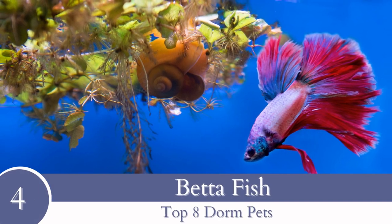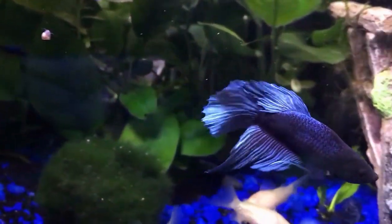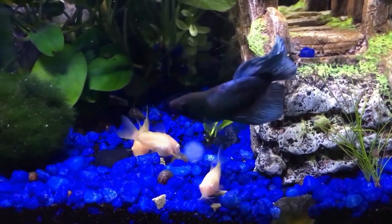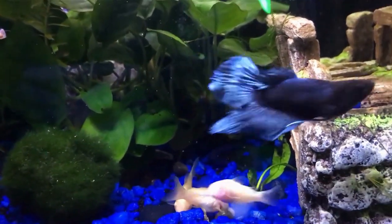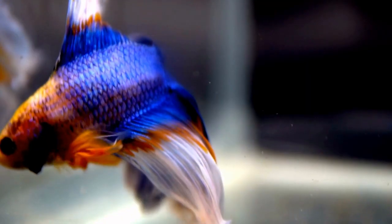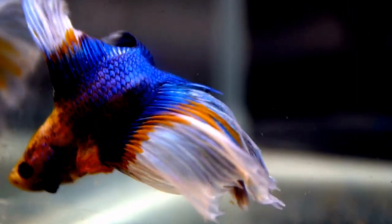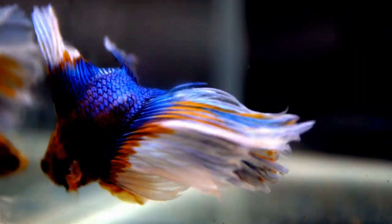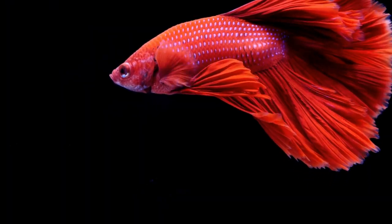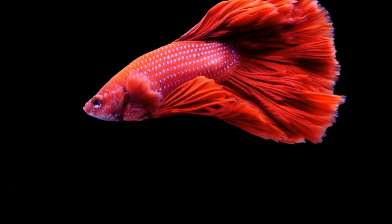Number 4. Betta fish. There may be plenty of fish in the sea, but there are few as beautiful and fierce as the betta. Bettas can be seen in vibrant colors and varied combinations of blue, green, red, yellow, purple, black, pink, and white. Their tails also come in a variety of shapes, allowing them to flourish gracefully about. These shapes include the veil, double, crown, half moon, and short fin fighting styles.